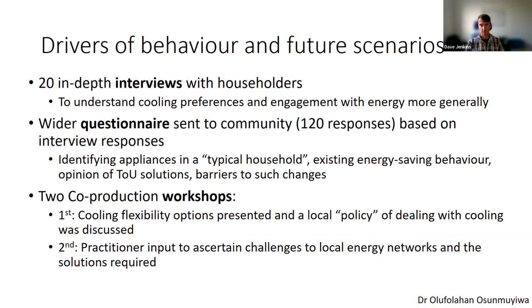On to that sort of behavioral aspect. So we ran 20 in-depth interviews, and this work was led by Olu Osunmuyiwa at Heriot-Watt University. So started off with 20 in-depth interviews with householders to understand cooling preferences, and just a bit more generally their engagement with energy. So there was a series of questions that tried to kind of set a baseline of how the households interact with energy, but particularly cooling.